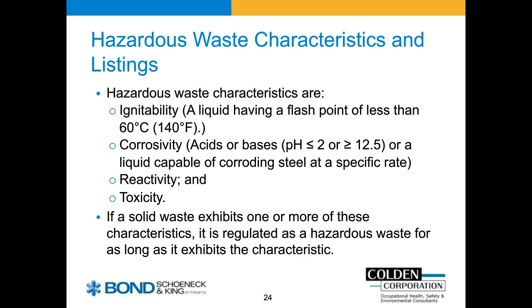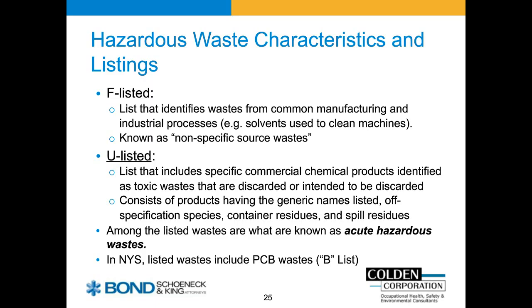Toxicity is the process whereby one determines whether this particular material, after it goes through what is referred to as a toxicity characteristic leaching protocol, still retains a certain level of certain toxic constituents. If so, it's considered a hazardous waste for purposes of having a characteristic. And once a solid waste exhibits one or more of these characteristics, it's regulated as hazardous waste so long as it has that characteristic.